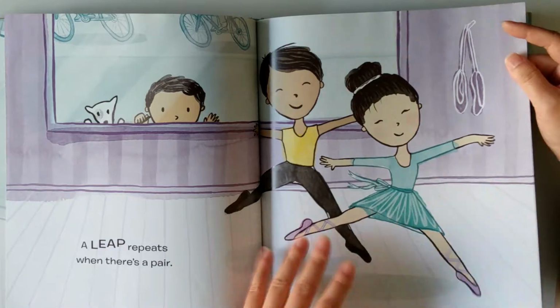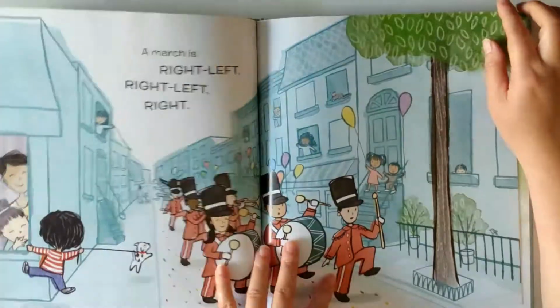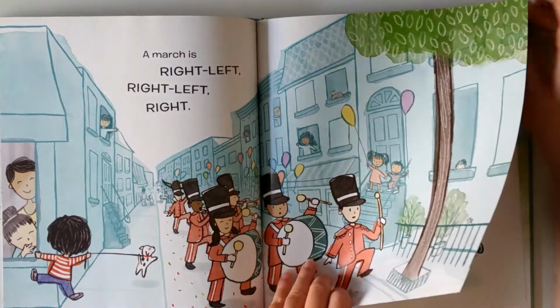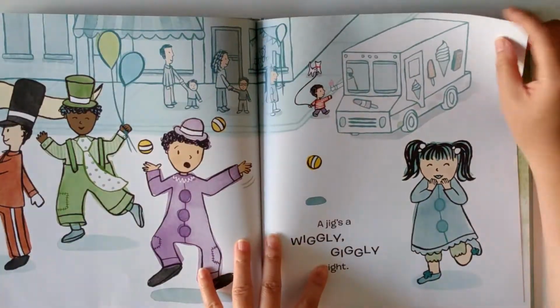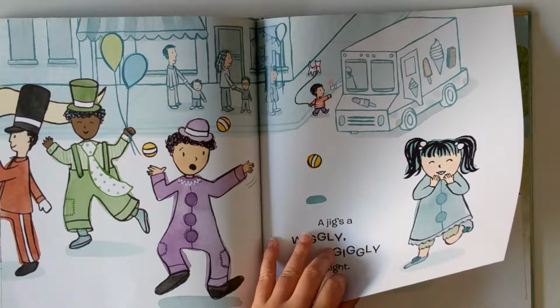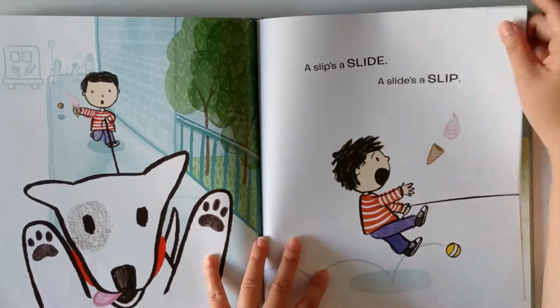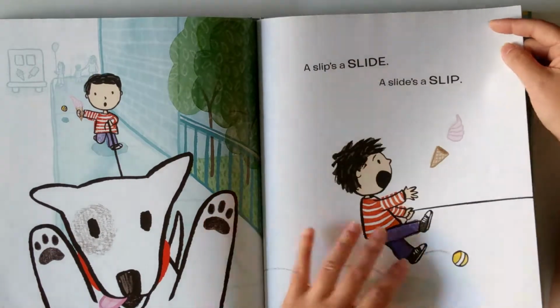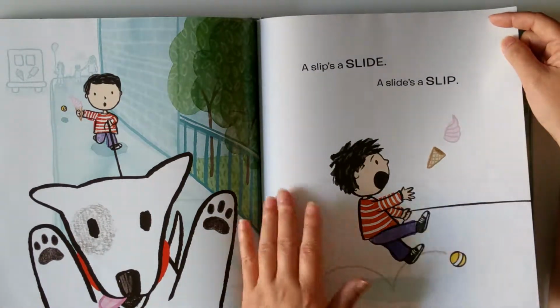Now she knows marching, so it wasn't too difficult for this one. Now a jig wasn't too clear to me, but I guess just behave like a clown. Sliding and slipping. Sliding and slipping was funny to demonstrate, and my daughter laughed a lot at this. Boing boing boing and a skip skip skip was fun too.